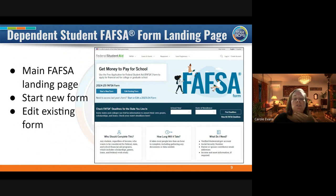So I do want to add that in the past, FAFSA forms were available to fill out October 1st. Because they've launched this new form, it now will open in December. So if you want to make a note of that, get it done as early as possible.